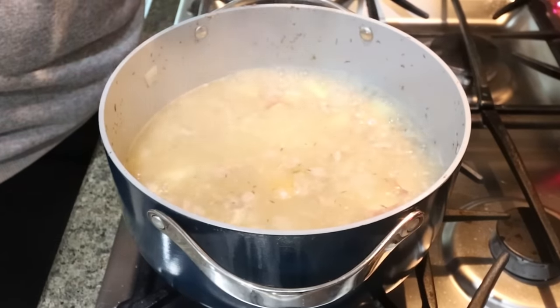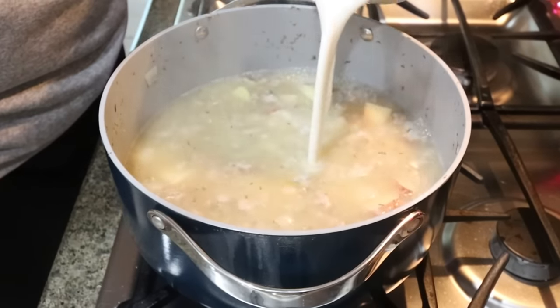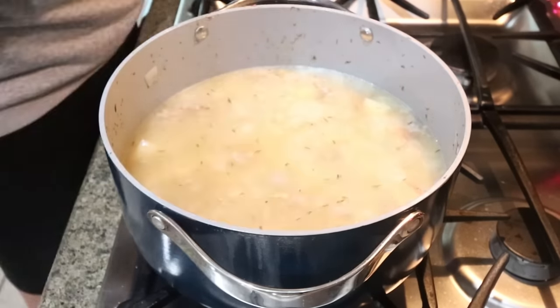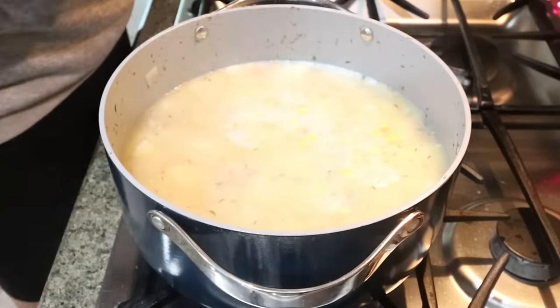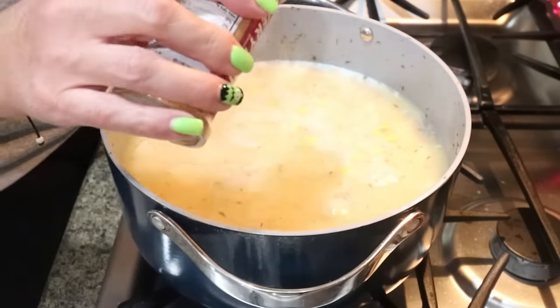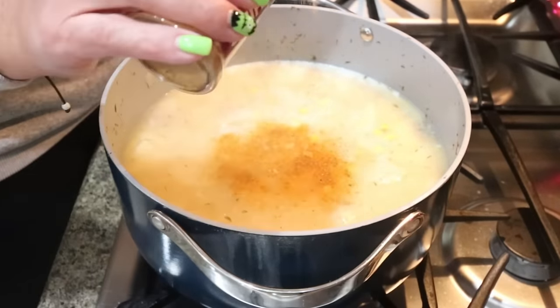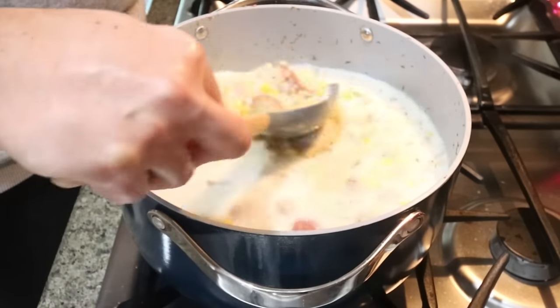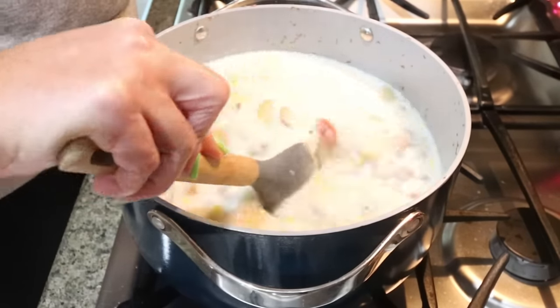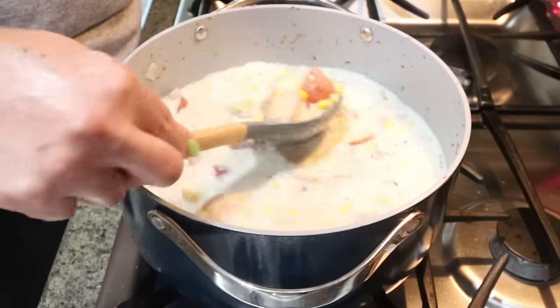Once your potatoes are softened, we're adding 2 cups of whole milk. I'm going to add my whole bag of corn. The recipe calls for 3 cups. And then we're going to season with the everything seasoning as well as some salt and pepper. And then we're going to allow this to simmer. Just make sure those potatoes are cooked through and get everything nice and warm.